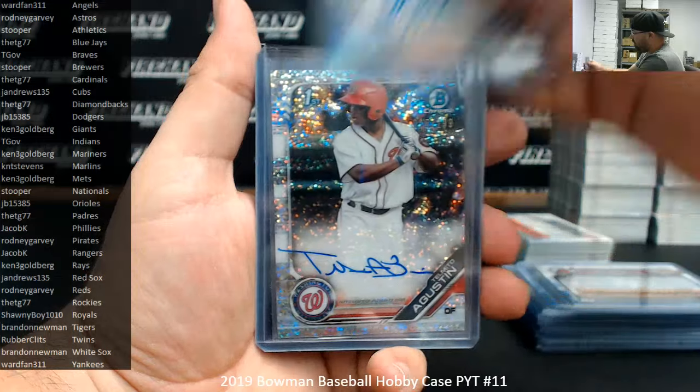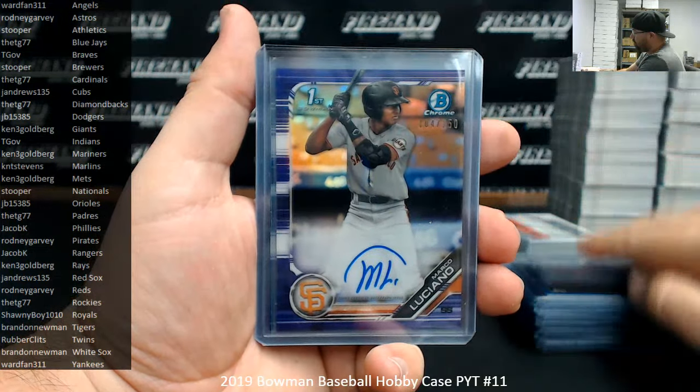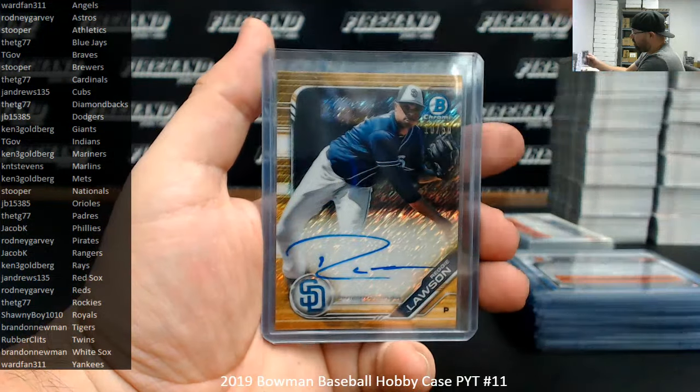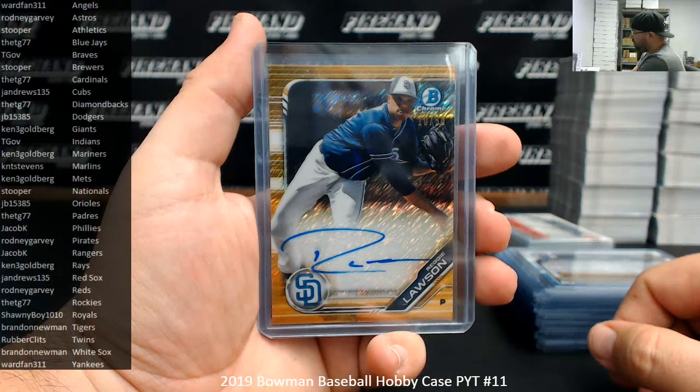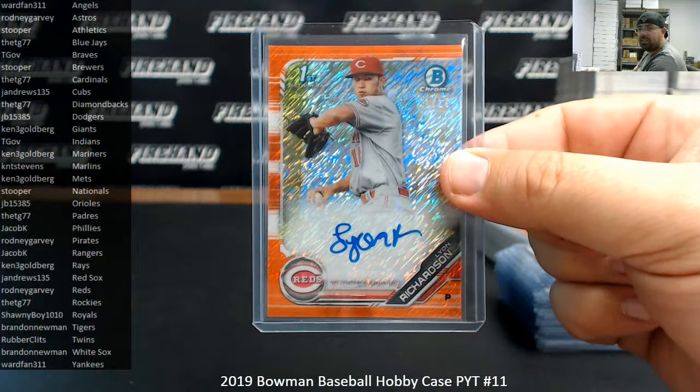Christian Santana, Sparkle to 299, Talmadge Augustin, Purple Refractor 250 Marco Luciano. Blue Refractor Auto to 150 Brady Singer. Gold Shimmer Refractor Auto to 50 of Reggie Lawson. Orange Shimmer Refractor Auto 25 of Lyon Richardson.